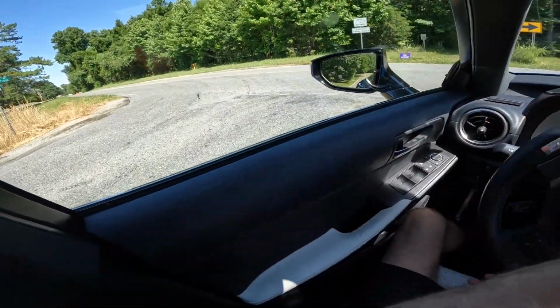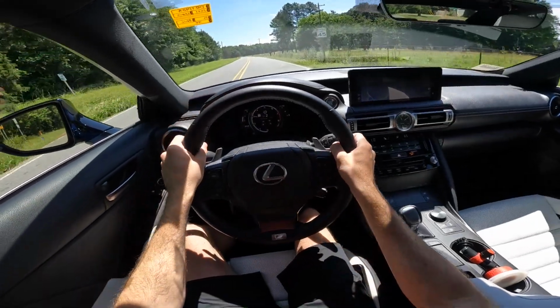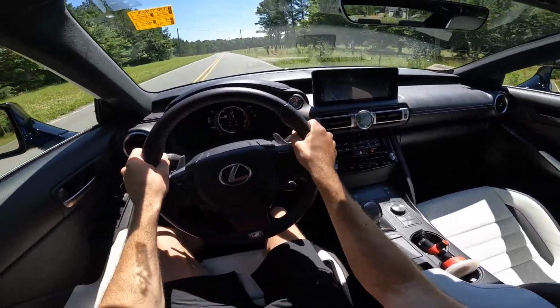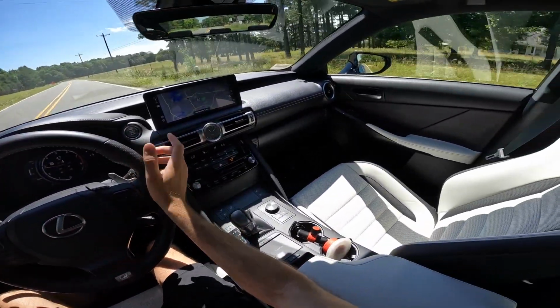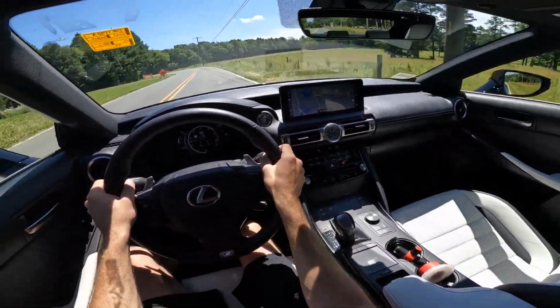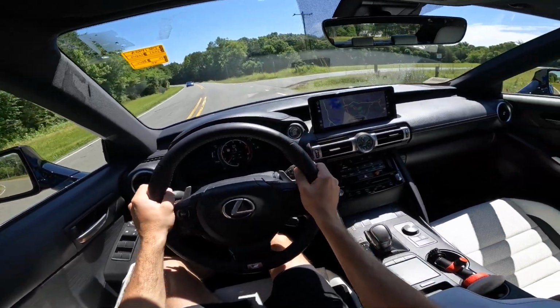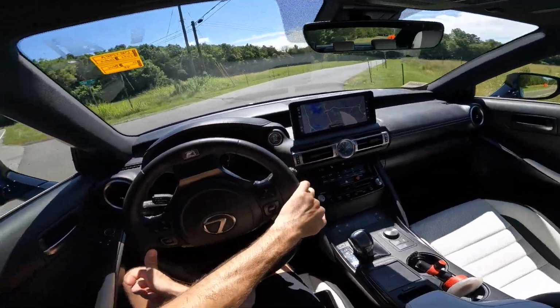One downside I will say with this is its storage and its space. The IS500 is going to be a little bit larger, which is nice depending on the size that you want, but it's still practical nonetheless for its smaller size. But that is going to wrap it up for the 2024 Lexus IS350 F Sport.